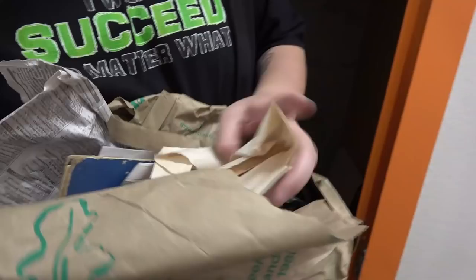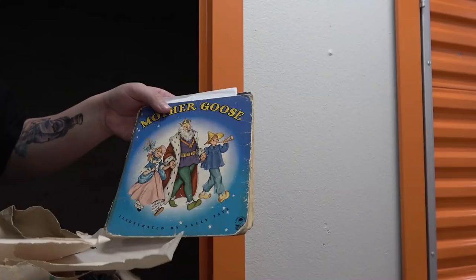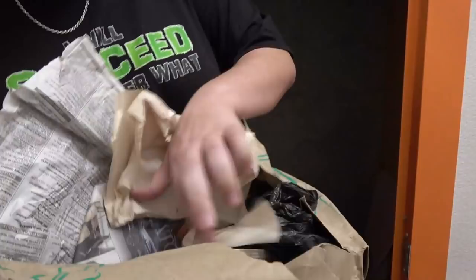Maybe it's an old book. Look, Four-Footed Folk Storybook. What was that bookmark? It looks like... all right. Four-footed folks. Mother Goose. I think it could be like a first edition old book. Some of those could be worth money. It's drawn in. Yeah, it's not the best condition.